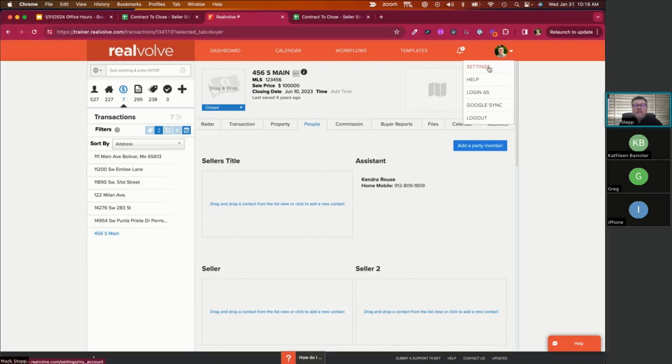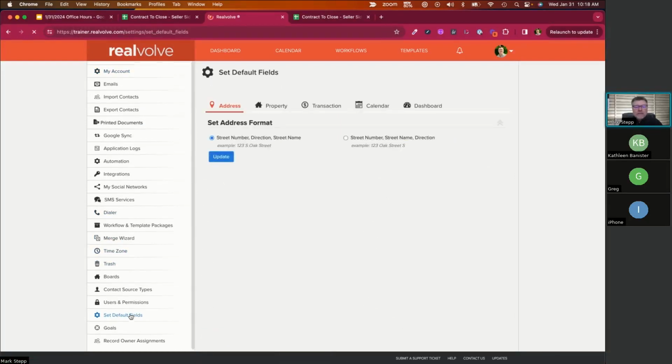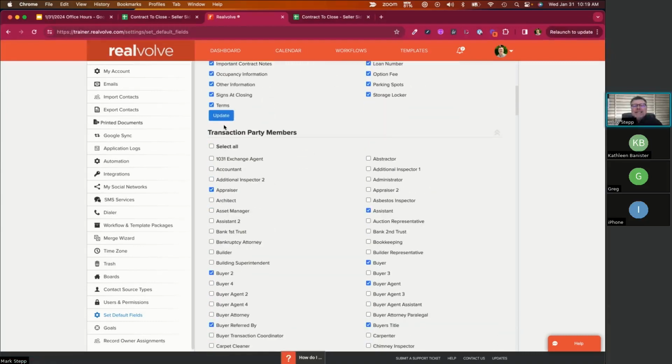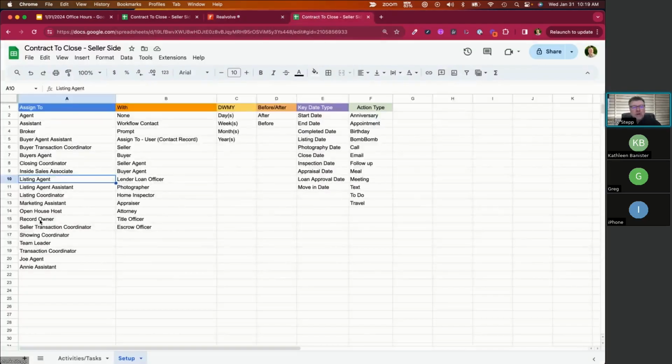If you go into your drop down, go into settings, and go all the way down here to set default fields. In set default fields, there's a section for properties and a section for transactions. If you've not already done this, you're going to really want to go into both of these sections and identify what party members you almost always have. It's not that you have to select every one of them, because technically your workflow will add the party members that it needs. But for those that you have almost all the time, you might as well add them. And these are the same ones that you really want to make sure are in the assigned to.